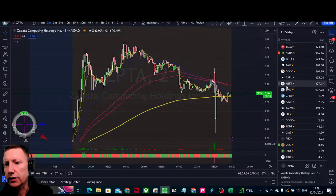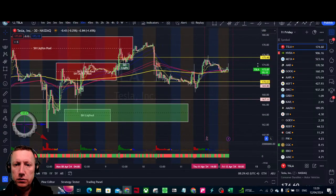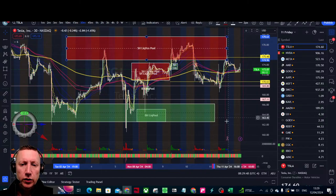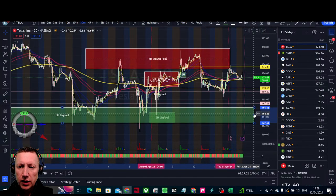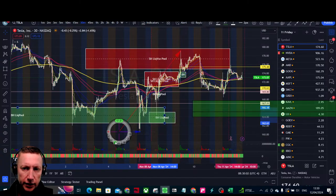So let's look at some MAG 7. All right, so what levels do we have? Here you can see Tesla, sell side liquidity pulled up there, buy side liquidity pulled down there, bouncing between the two. If we're going to draw some new ones, the new one is going to be from this low up to the point where we went into the sell side highest point.